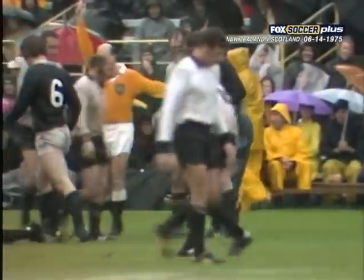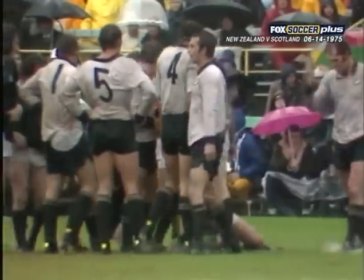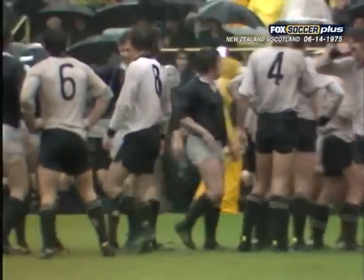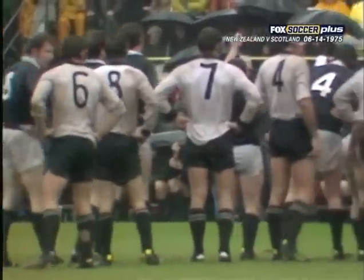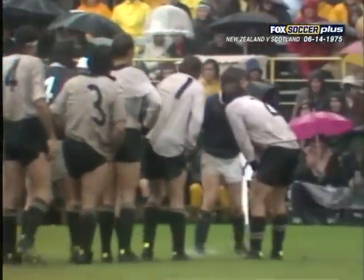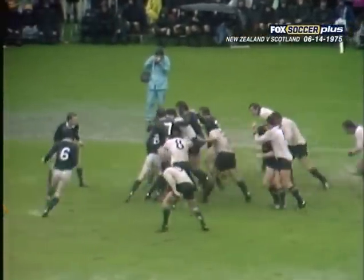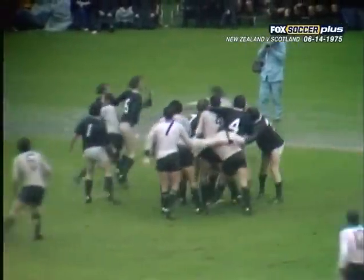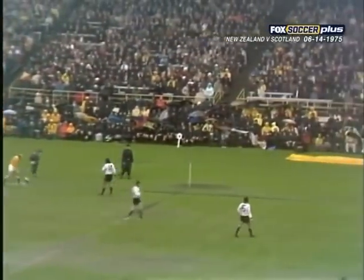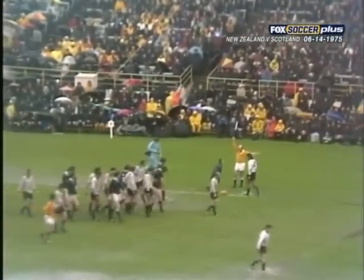Eight is Bill Watson, the Scotsman who got a trip to New Zealand, replacing Gordon Brown when he pulled out with injury. Now he gets a test match, replacing George Mackey when he pulled out with injury. Williams. So the Scots are winning the lineouts, winning them well. Morgan. It's still inside the Scottish scoring zone.